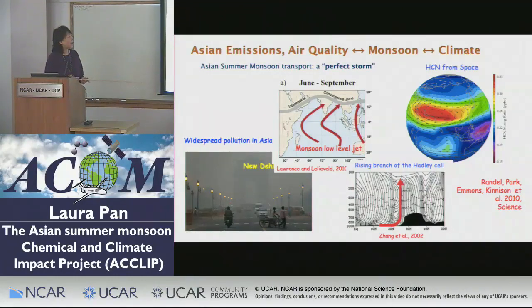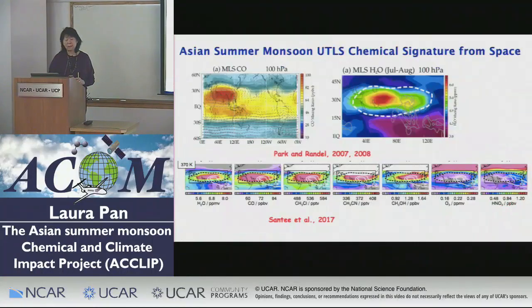And in that way, it brought a lot of stuff all the way up to the upper troposphere and lower stratosphere, and formed this large pattern. This pattern is at 16.5 kilometers in satellite data, and HCN is a biomass burning tracer. This influential science paper was written by a large number of people in this group, in this room, led by Bill Randel, with Mi Jiang, Louisa, and Doug Kinnison all contributing. It's a very influential work. So this large chemical pattern is not just in one species.